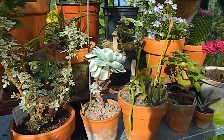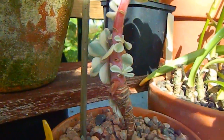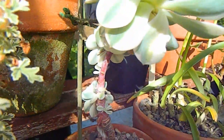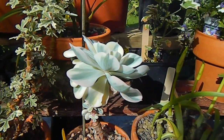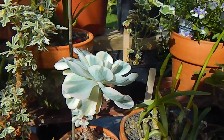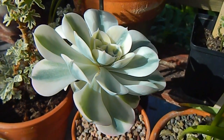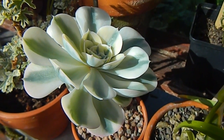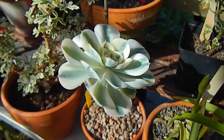Moving along, you can see my Echeveria is putting out lots and lots of little baby plants all the way up the stem, which is really good because, as you all know, I've tried to propagate this from leaves on several occasions and they've never worked. And I've since learned that this particular plant, Compton's Carousel, doesn't come true from leaf cuttings anyway. The resultant plants are not variegated, so, well, that's no good at all, is it?